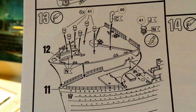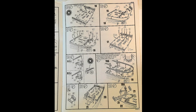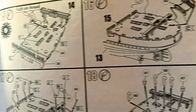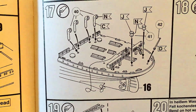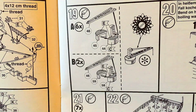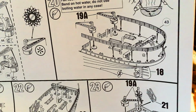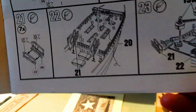You can start to put the details on. 15 shows you how to paint the benches. 17, more detail. 18, the addition of the deck vents. And then when you get to step 19, you're going to start working on the cranes. And I like how you use rigging for the cranes as well. Placement of the cranes, and it shows you how to get the railing to fit. And you got 21, a little staircase, 22, and 23.